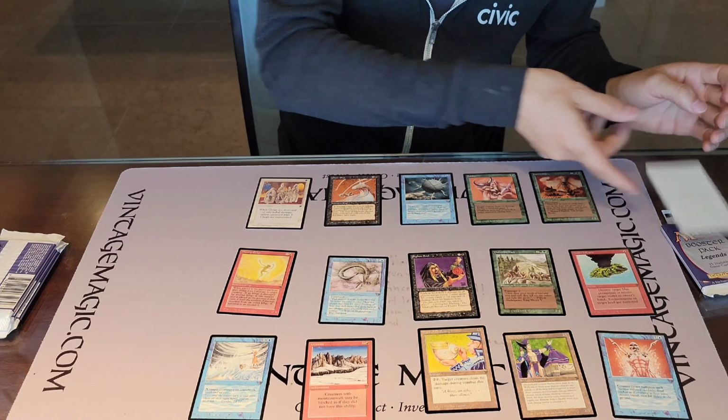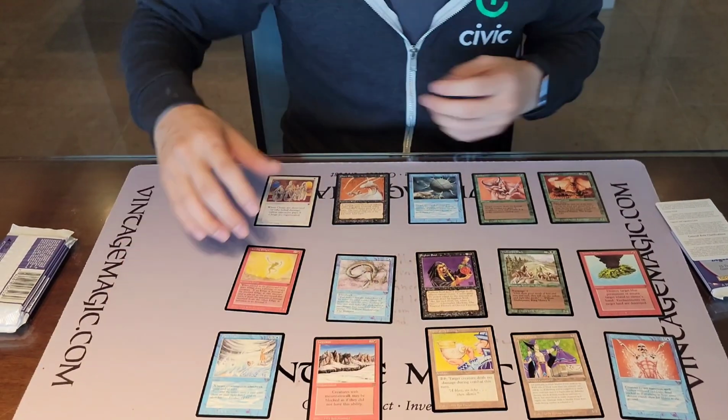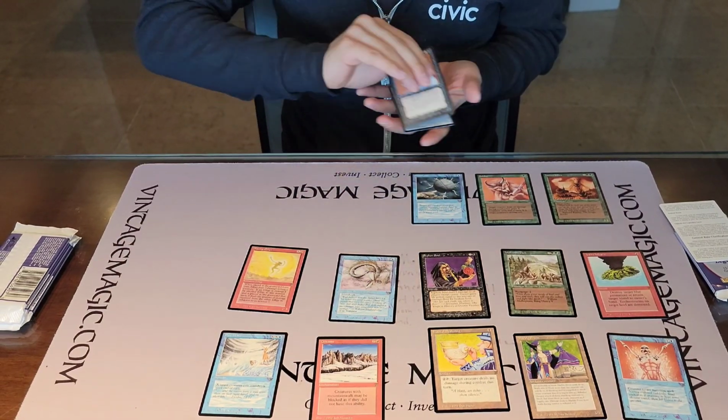Hornet's Deafening. That's a rare. Reserve. No, wait, it's a reserve list. That's a rare too, actually. Really? It's reserve list, too.